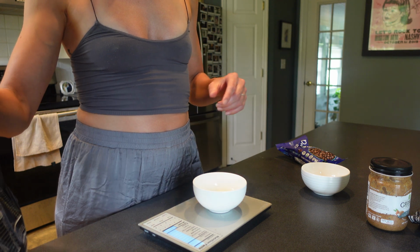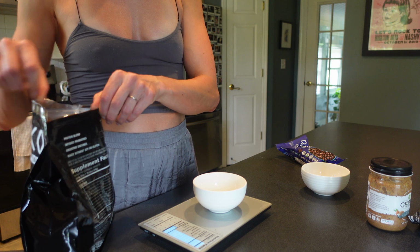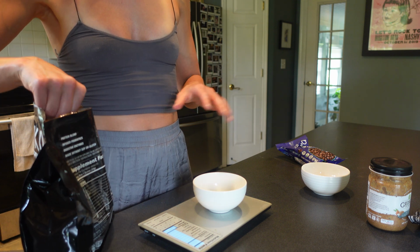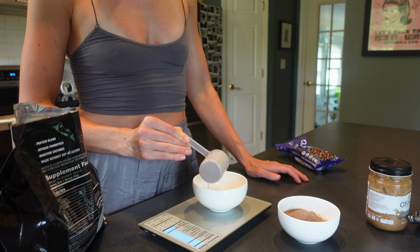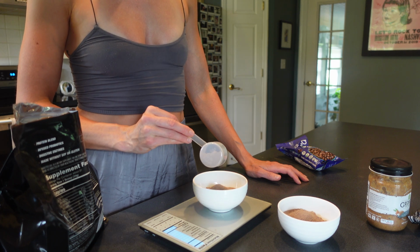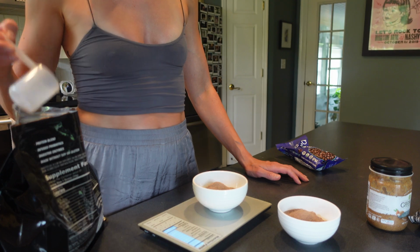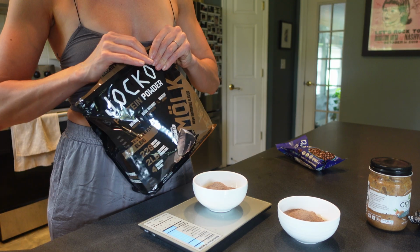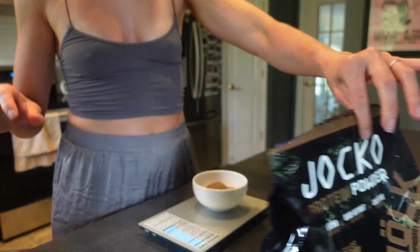I'm gonna zero out my scale to grams. And we each do 39 grams of powder, which ends up being about 25 grams of protein. We will do a little bit of milk with this, and you could use water if you're being really macro conscious. We just use whole milk. Again, you could use any kind of milk that you want, like almond milk or oat milk would work great with this. 39 grams of powder as far as this goes, but if you have a chocolate protein that you like, you could always just do your chocolate protein for this.